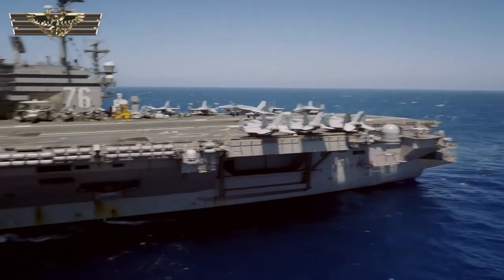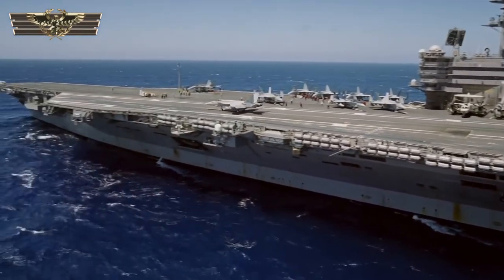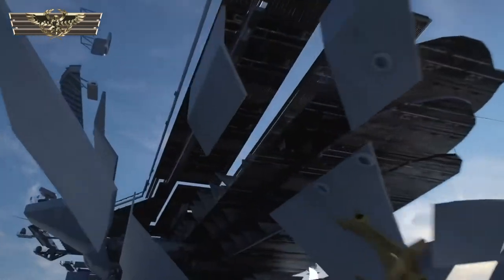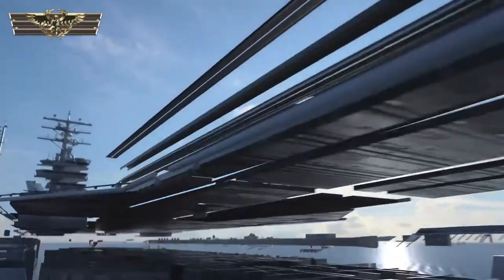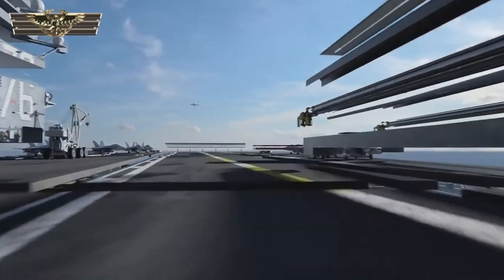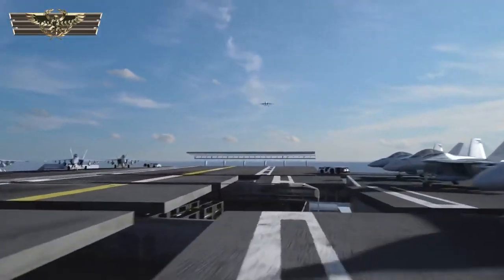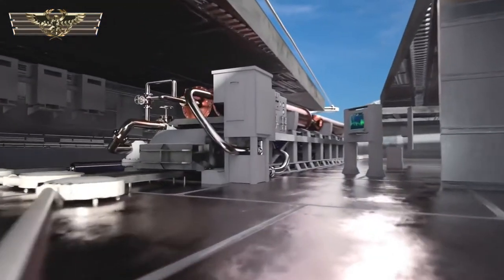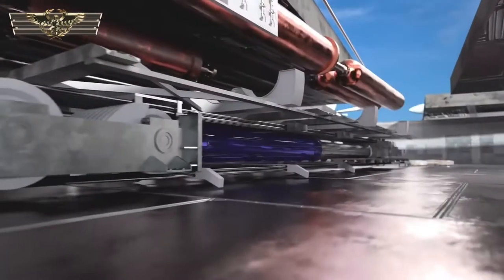Exactly as the steam-powered catapult launches for the fighter pilot. A safe landing is even better. An aircraft's tailhook must snag one of four arresting cables. This braided wire weaves 900 feet through the carrier, down to an arrestor engine.